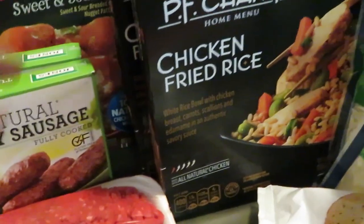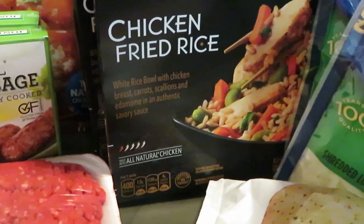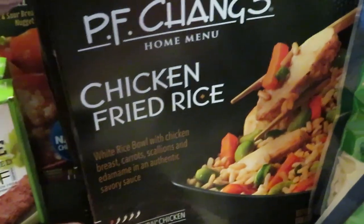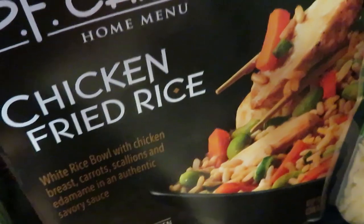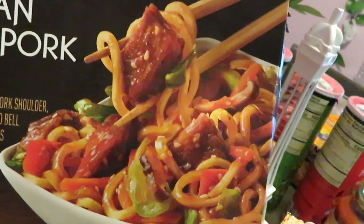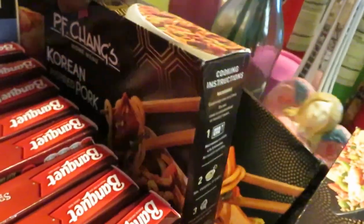All right. The P.F. Chang home menu dinners. They were on sale. BOGO this week, guys. I got the chicken fried rice. Looks really good. I got 2 of those. And I got the Korean inspired pork. That looks good. Let me get some light. That looks really good. Like I said, that was BOGO.